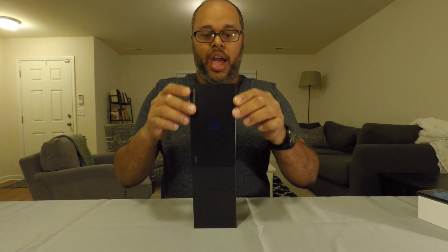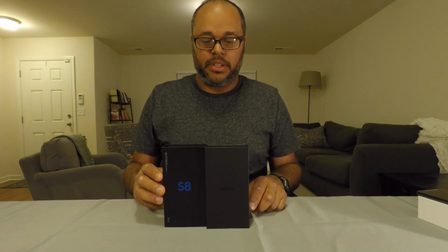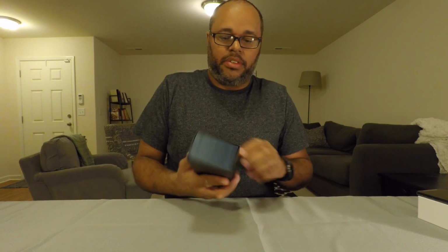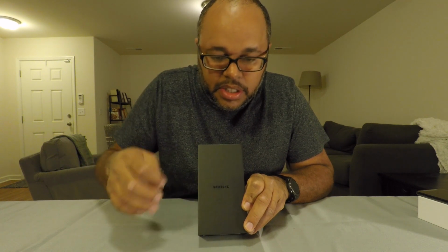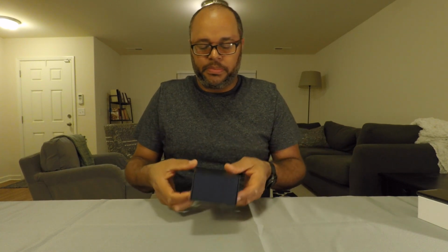So you have a sleeve instead of a lot of plastic. Okay, sleeve comes right off. And you can see the box says Samsung right here in kind of an embroidered, raised, fancy font. And then it's black and blue. The box is black, but then you have a cool black and blue effect there, kind of metallic blue. All right, and so we're going to jump right into this.